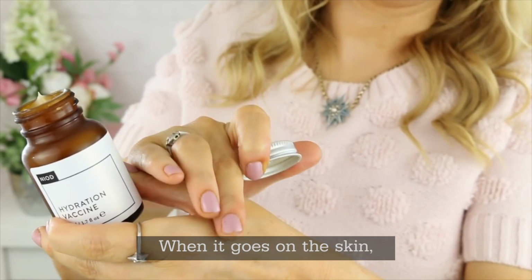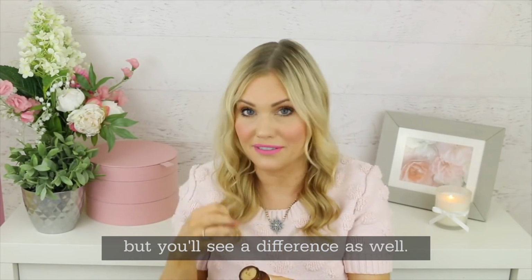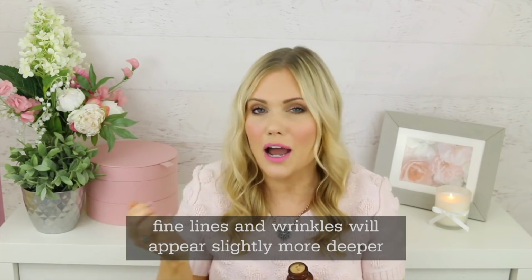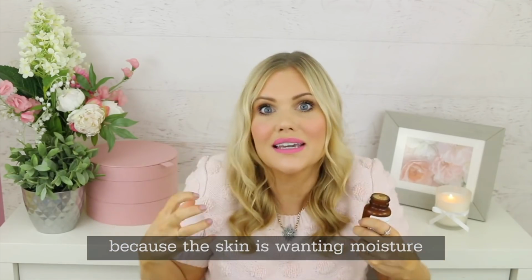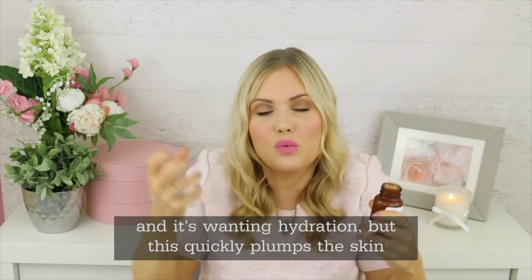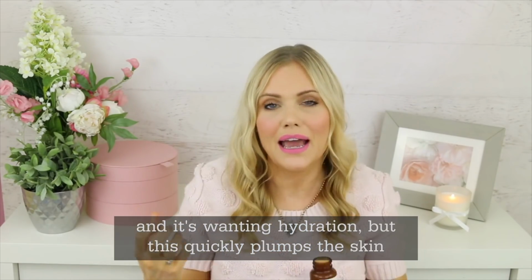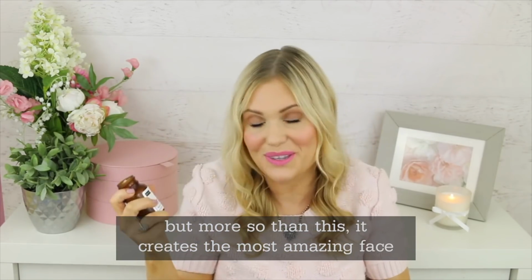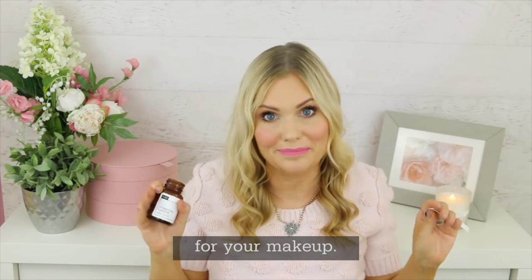And when it goes on the skin, you will not only feel a difference, it feels velvety, it feels luxurious, but you'll see a difference as well. Quite often with dry and dehydrated skin, fine lines and wrinkles will appear slightly deeper because the skin is wanting moisture and hydration. But this quickly plumps the skin and makes the skin look smoother, and more than this, it creates the most amazing base for your makeup.